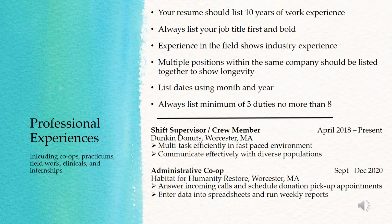Underneath that, you will list the name of the company, the city and state of its location, but in normal font as you want your job title to stand out. Next, choose 5 to 8 bullets, listing action statements that represent the duties that you completed at this position. Make sure the verb is tense appropriate, so if it is a current job, then the verb is current tense, and if it's a past job, then use a past tense verb.